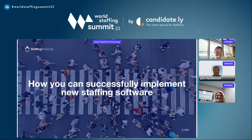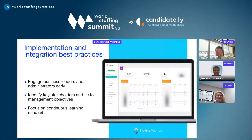So the last section is how you can successfully implement new staffing software. Jim and Amy are experts at this and have done a more thorough, detailed job of this than most clients I've worked with. I've been really impressed with working with your team, and I think everybody in the audience could probably learn from you on how you did that. So if either of you want to jump in and talk about your process, I think that'd be super valuable for the audience.